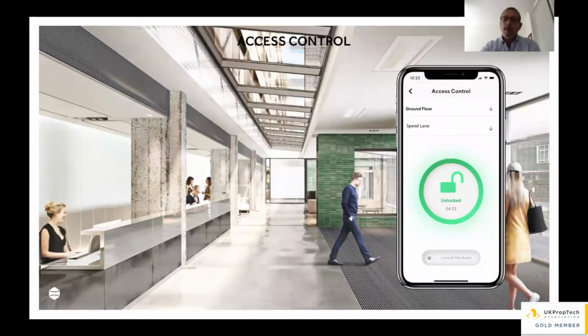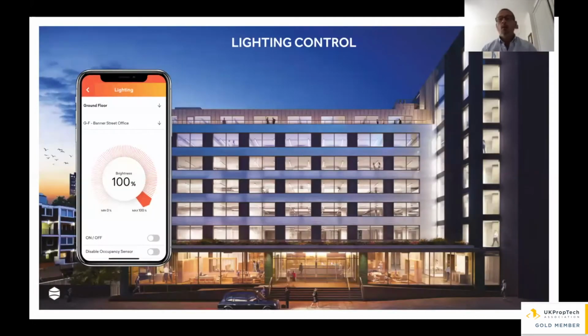For security, they have the ability to unlock speed lanes as well to let people through. However, rather than it being a clicker direct to the reader, this time it's audited. And we've also got the added functionality of turning doors off automatic. I think that's a nice one where you have high levels of protest and you might want to just make sure you need an access card or credential to get into the building or out of hours.